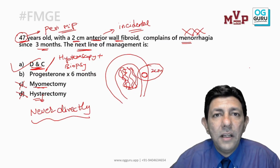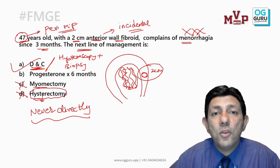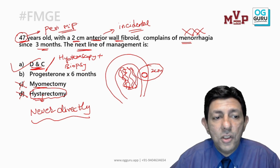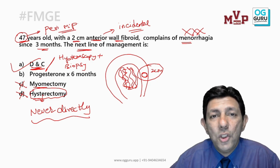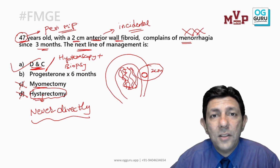If it is hyperplasia with atypia or malignancy, then I can do a hysterectomy. Otherwise we should try to save the uterus. Indian government says save the tiger, save the cheetah. Doctors will say save the doctor, save the intern, save the uterus, and save the tiger and the cheetah. Why? Because we also have an option of LNG IUD. LNG IUD or Mirena can be inserted in this patient also, provided there is no cancer.